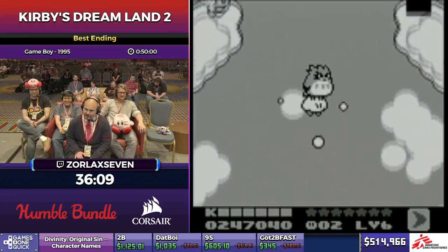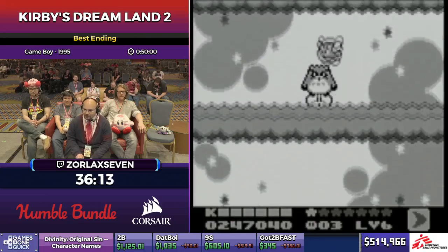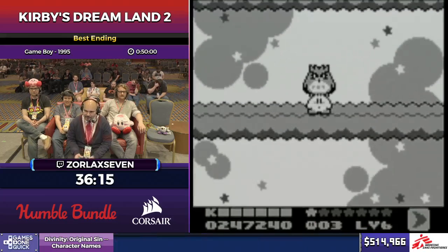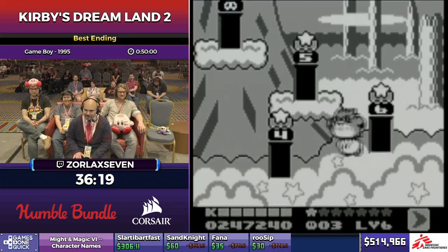I shoot talons here because someone told me it's faster. You move faster through the air. I'm not sure if it's actually faster because it causes lag, but it's speed. I can say it's speed tech, so that's why I do it.